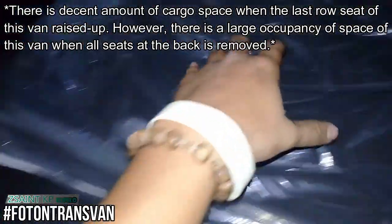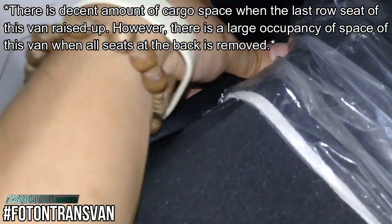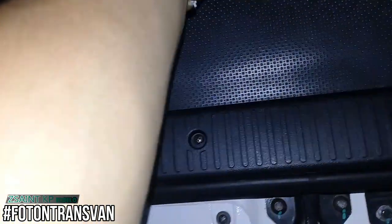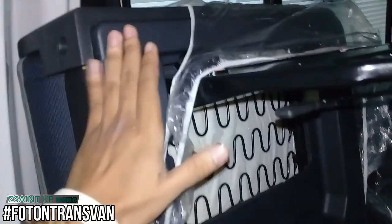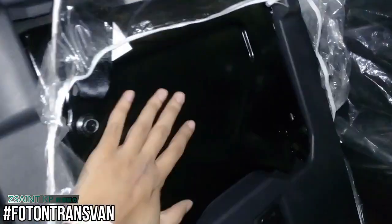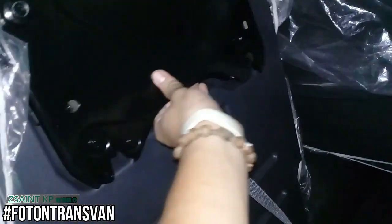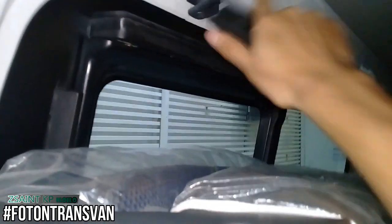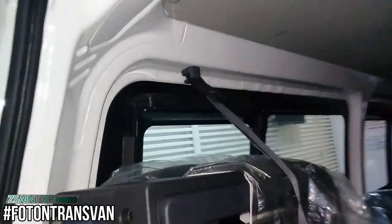To fold down the seat back for the last row, use this lever right here. Just pull this lever, then the seat back folds down. And to raise the seat base up, use this lever right here. Just pull this. Then the seat base flips to the left. And fold down this stand right here. To lock in place, use this strap with a hole in here, and it locks in place.